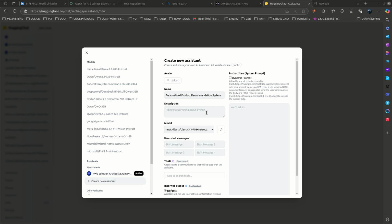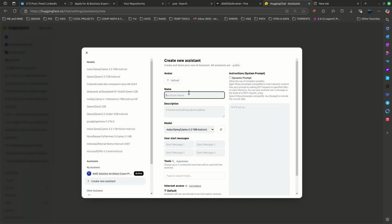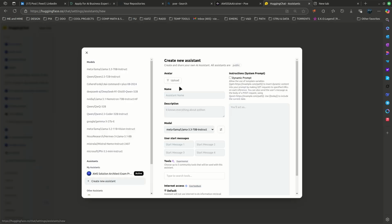So I'm going to try and create a personalized product recommendation system, and I'm just going to be building this as we go. I'm going to build my own chatbot in Hugging Face. This is my Hugging Face. If you go to assistants, I'm going to get a brand new assistant in Hugging Face, which I've done before. I've created my own exam practice things and all these other things. Okay, so let's do that.